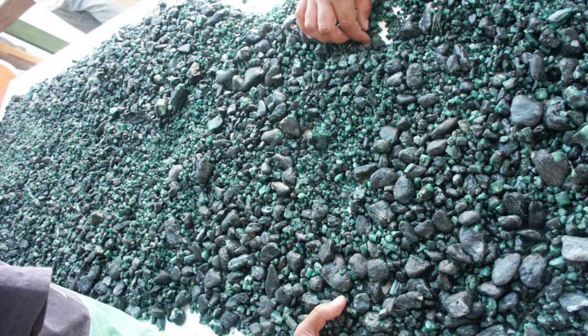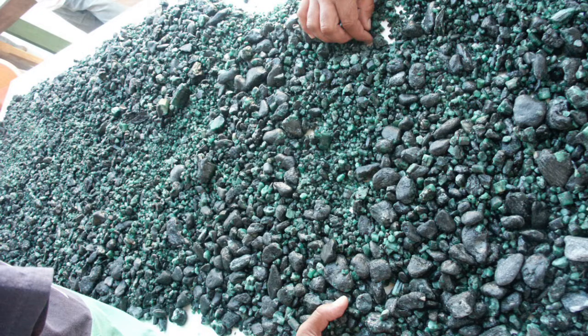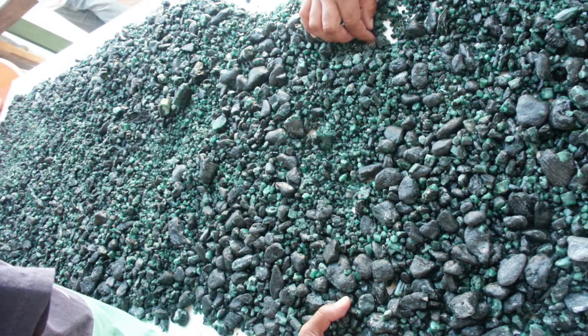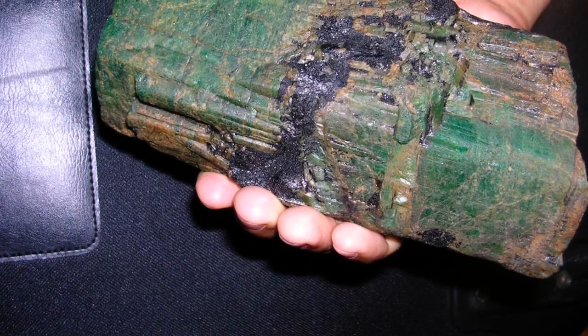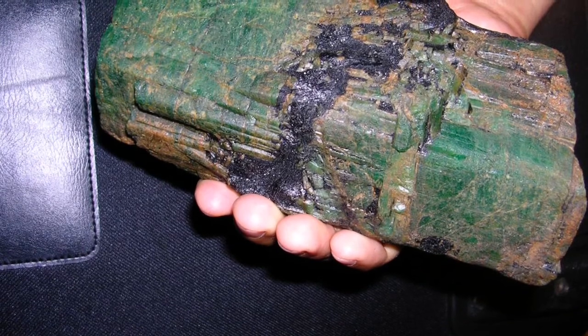Emerald, it's a funny thing. It's the green. It's a biotite schist. It's quartz. It's granite, chrome, vanadium, which make up the matrix. That's a beauty. That was one piece, a specimen. Weighed about 4.5 kilos.